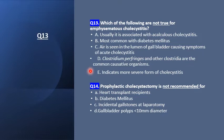The right answer for question 13 is C. Okay, air is seen in the lumen of the gallbladder, causing symptoms of acute cholecystitis. This is not true. You see the air in the wall of the gallbladder. That's why it's called emphysematous cholecystitis.